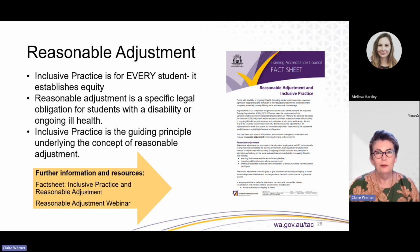Reasonable adjustment is also something that we have talked about for a very long time, but bizarrely, it's not really understood that well just yet. So inclusive practice, and it is intimately linked with inclusive practice for every student. So it's that thing that establishes equity.